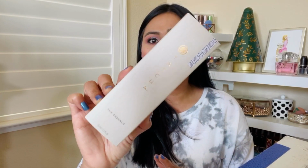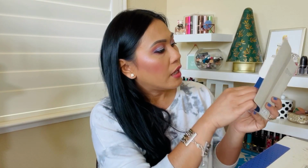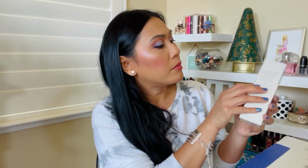Full-size bottle of this is around $98. Now, I could not get myself to pay for that, but I did get the travel size, which is half the size of the full size, and it's big enough, guys. I mean, look at that, and look at the packaging. So you open it up like this, and then you turn it over. Maybe you open up on the other side.